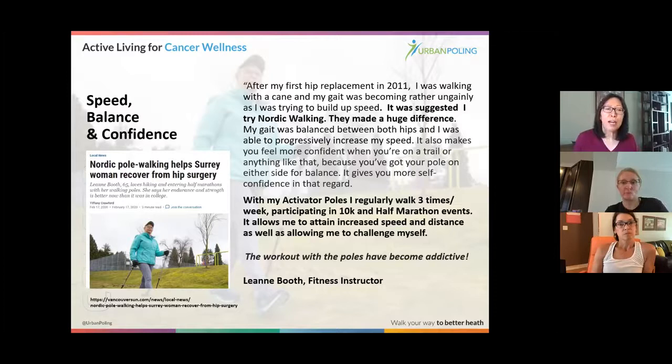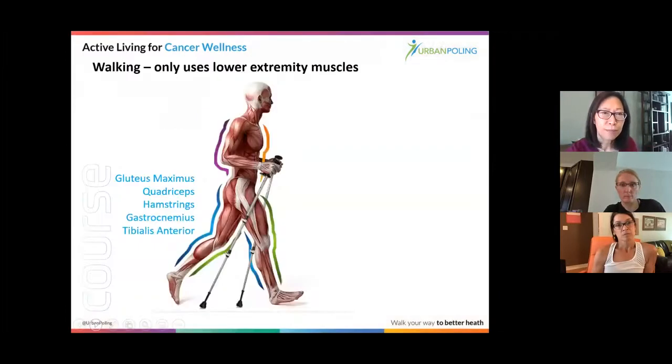So that's actually not uncommon from what we hear from a lot of people. Again, just providing them with a tool so that they do feel more confident. They can just get back outside, do the walking. And one thing I'll just notice that Leanne has mentioned, and that is that it is used and prescribed here in Canada as an effective alternative to canes. And if you talk to your physical therapist, it can also be a way to reduce or delay the use of walkers. So let's just go back and look at some of those benefits.